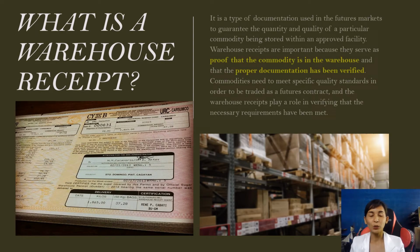Now, let us recapitulate what a warehouse receipt is, because this is basically what the Act is all about. It is a type of documentation used in the futures markets to guarantee the quantity and quality of a particular commodity being stored within an approved facility. Take note, it's an approved facility, not just any type of facility, but a facility that runs itself legally as a warehouse. Warehouse receipts are important because they serve as proof that the commodity is in the warehouse or in the safekeeping of the warehouseman, and that the proper documentation has been verified by the warehouseman himself.